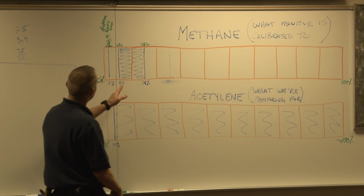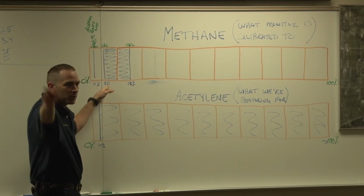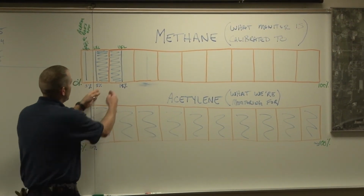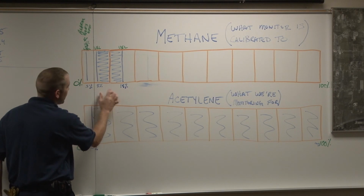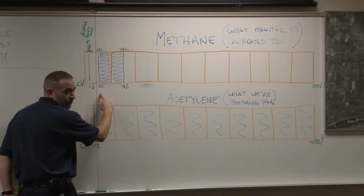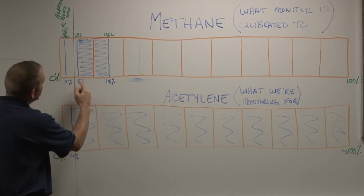From our book, we know methane's LEL is 5%. So way down here, if 5% of this room is methane, we're at our LEL. 15% is the UEL of methane, so we've got this narrow window that we could figure out. This is our 50,000, because it's 5%. 1% equals 10,000, so at 50,000 parts per million, we're here. Bang.